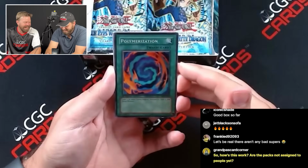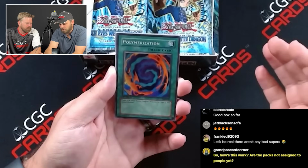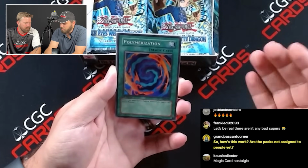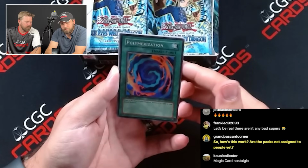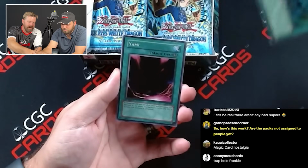But so far, guys, this is some really good pulls. Pauly's up there, I believe, in like the top five super pulls. Flame Swordsman is another one. Curse of the Dragon would be another huge super pull. So yeah, I'm going to hand this to you. Look at that gorgeous piece. Oh yeah, that's lovely.